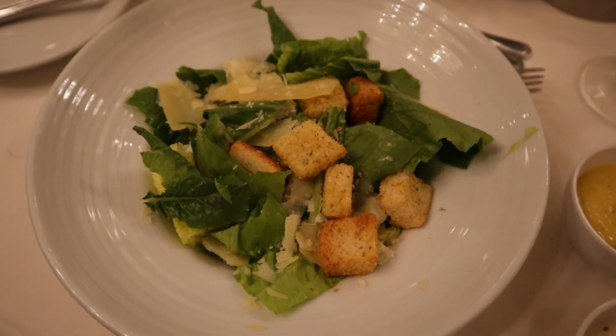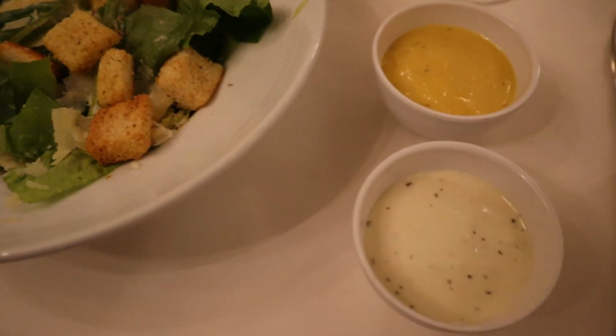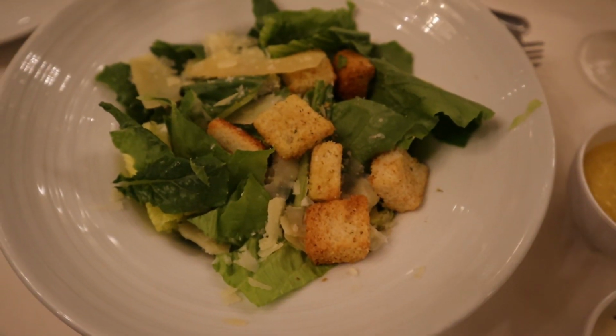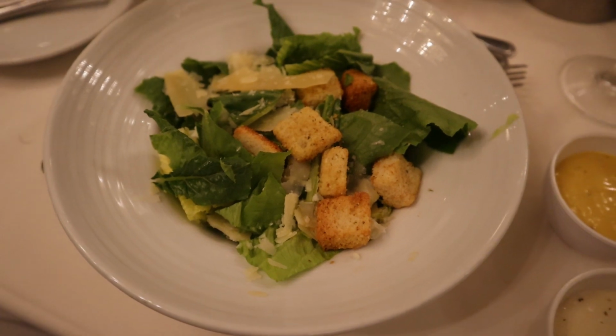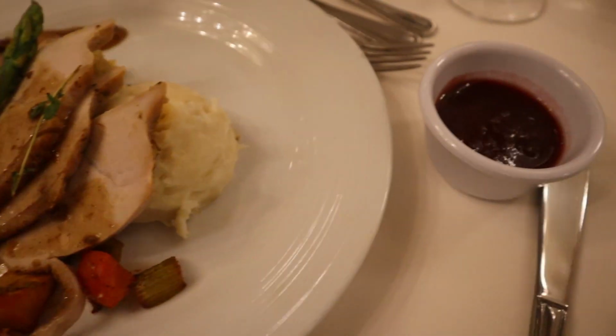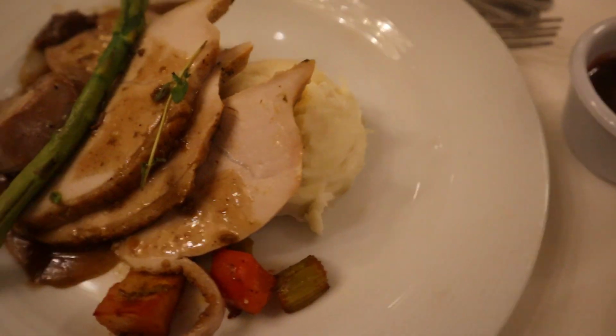For dinner, I'm in the main dining room area. Remember, in the main dining room area, you can eat there. It is included in your package. They served us a Thanksgiving dinner, and it was good in the main dining room area.